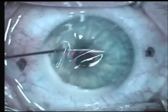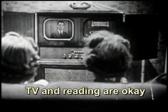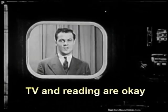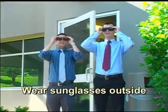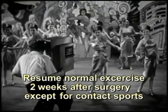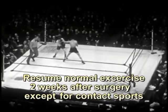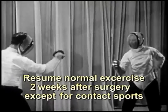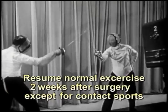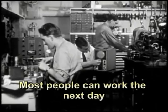So what can and can't you do after surgery? Here's what you can do. TV and reading are okay in moderation for the first few days. Sunglasses should be worn anytime you have sun exposure. You can resume your normal light exercise routine 2 weeks after surgery, as long as it doesn't involve contact sports or risk to your eye. Contact sports and other activities which carry eye risk can be restarted 1 month after surgery. Most people can return to work the next day.